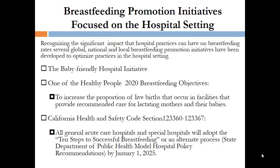So all three initiatives on the slide: the baby-friendly hospital initiative, which is a global initiative, Healthy People 2020, which is national, and the California Health and Safety Code. All of these initiatives focus on getting hospitals to adopt those steps that promote breastfeeding and that are associated with more successful breastfeeding. Again, we'll go into detail with what those are in the next session.